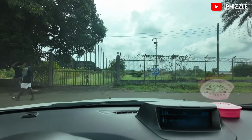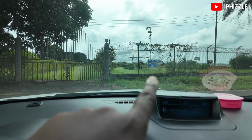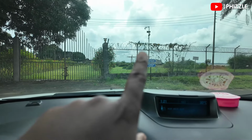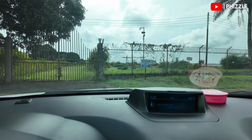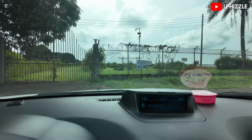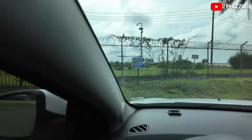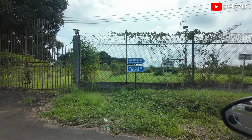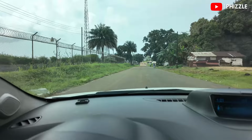All right guys, so when you pass the checkpoint, you will come all the way down and you will see a sign telling you where Kokon Lodge is. You will see Kokon Lodge Tourism Center, bend right. So right after the checkpoint, you have to take a right, and that's what we're going to do. But I just came a little bit further so you can actually see the sign, and there is the sign. So we are going down this road to board the boats. So let's go, my people.